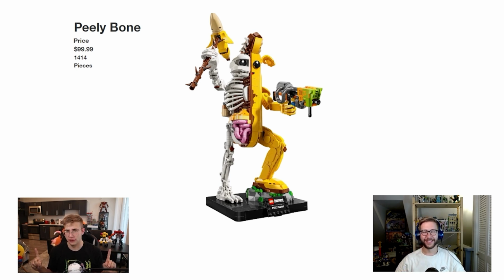Quite the contrary. LEGO is cooking up something crazy, and it's the new Peely Bone 18+. $100 for 14 pieces. Thank you for a great value. Holy crap. Incredible. I will give this a 9.